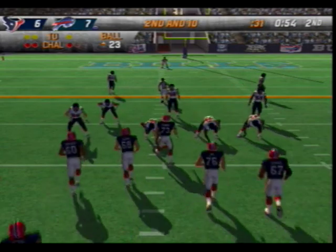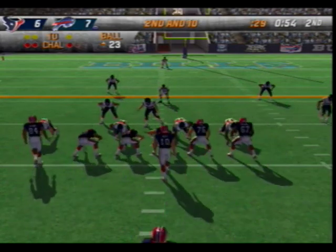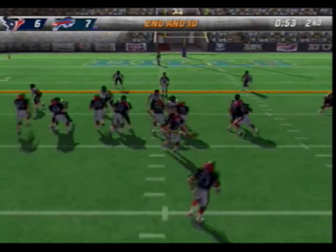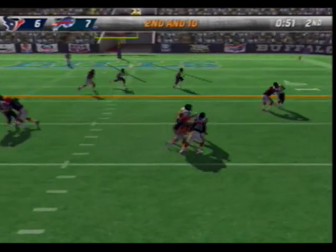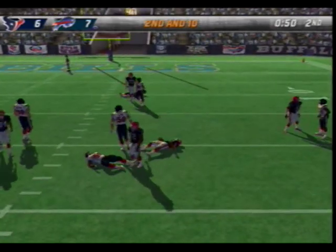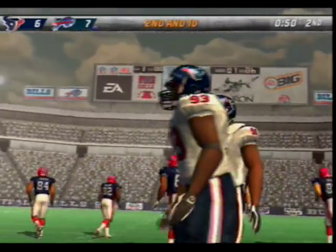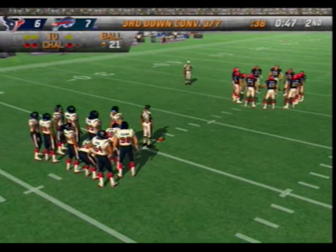Ball on the 23-yard line. Keep it up. All on us, y'all. I'm coming through. Give it off. Moley is there on the stop at the 21. They might not be busting off big games, but those linemen are really working hard down there.